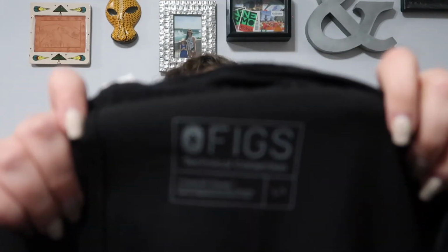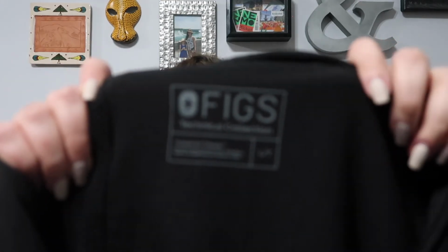Oh, more pants, guys. I don't even like listing pants. All right, these are Figs. I only just found Figs recently, like towards the tail end of 2022, and it was at this same store, my new honey hole. I like them because they have style numbers on them. These are a size large. Figs Technical Collection. I have sold a pair of the Technical Collection before, and these are just a black scrub pant. Pretty basic. Not much to say about those.